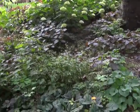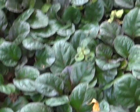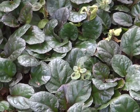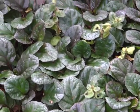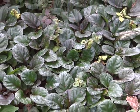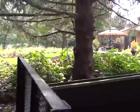This is a nice ajuga if you're ever in the market for a ground cover, and there's different kinds of ajuga, but this one is called Caitlin's Giant. It has bigger leaves and a spikier flower, probably about 6 to 8 inches tall in spring, in a pretty blue-purple. Caitlin's Giant. Check it out if you want that. You could Google image it if you're looking for a nice dense ground cover.